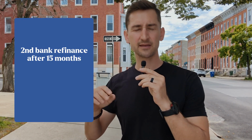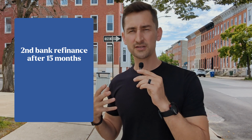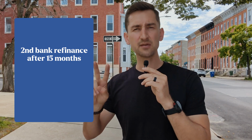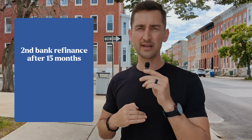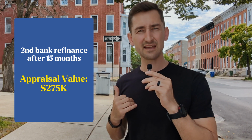Now it gets even sweeter. A year down the road from that other refinance, so about 15 months from when we first purchased the property, we went back to a second bank. Interest rates had gone down to the 4s, and we wanted to lower our monthly payment. The second bank sent out an appraiser, and the appraiser came out and said your property's worth $275,000.